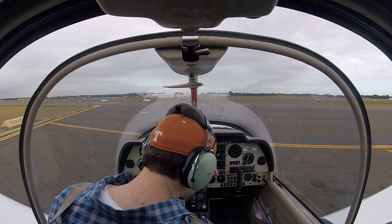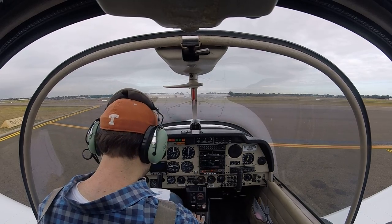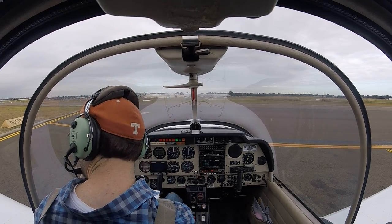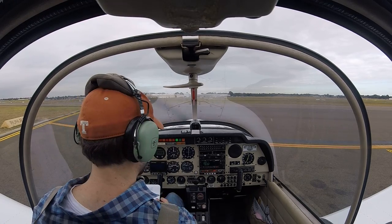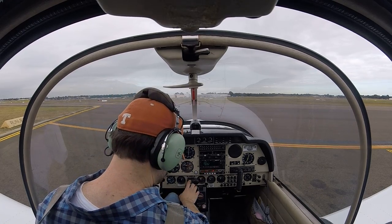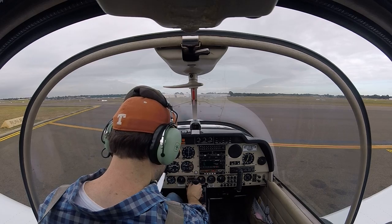Trim set for takeoff. Taxiing to Bravo 5, runway 29 left, Bristol 8827. Battery and alternator on. Holding point Bravo 5, runway 29 left. Holding point Bravo 5, 29 left, Bristol 8827. Fuel selection on, fuel pump on. Pressure 31.4. Contents sufficient.